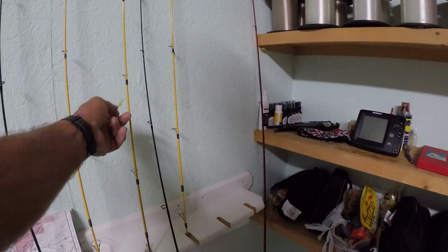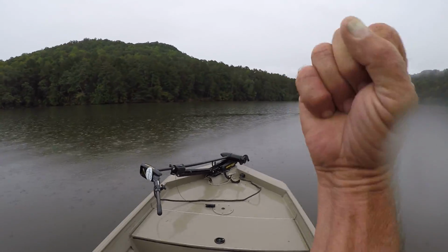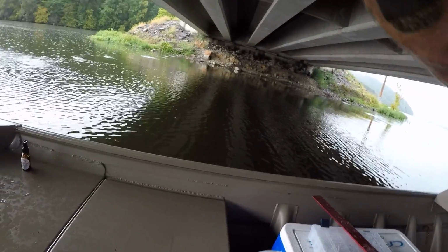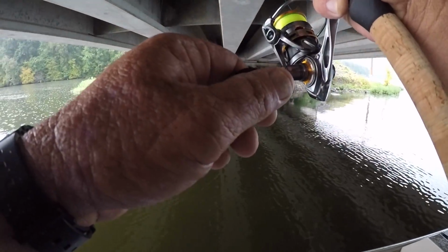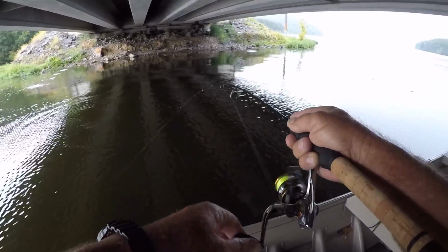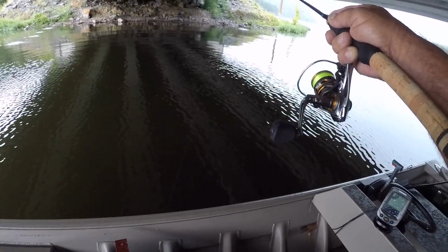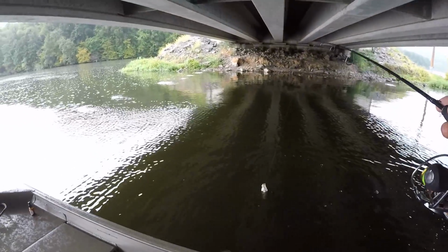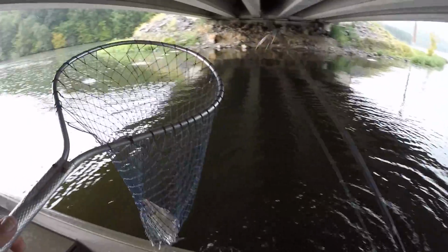Okay, let's go to the water. Whoa! Whoa! There we go. This might be a good crappie right here. This is a good fish. I had to change my game plan up. They're pulling the water a little bit too hard. Wasn't that the way to fish them columns? Whoops. Come on in here. That's a good fish right there.